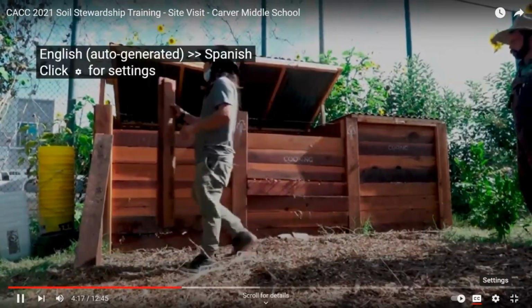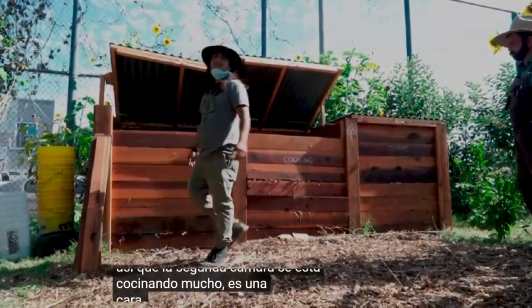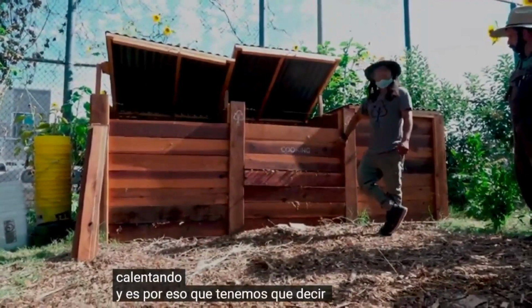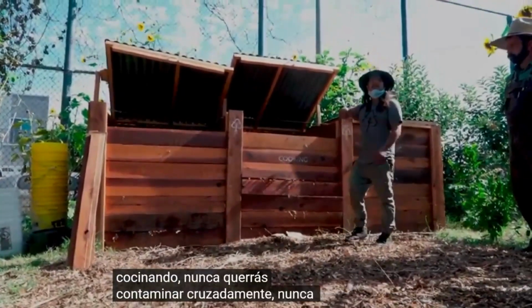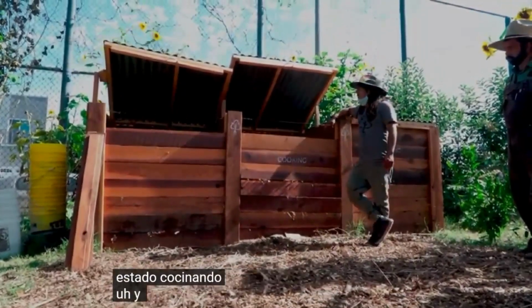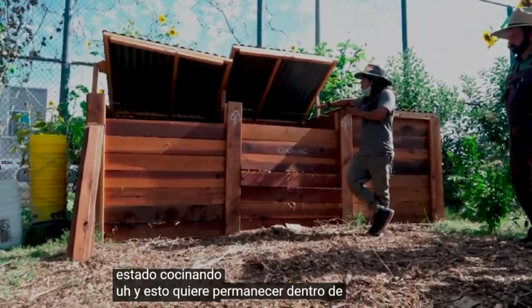So the second chamber is very much cooking. It's a phase that's already hot and going, and that's why we say it's cooking. You never want to cross-contaminate. You never want to add too much of something when it's already been cooking. And this kind of wants to stay within itself.